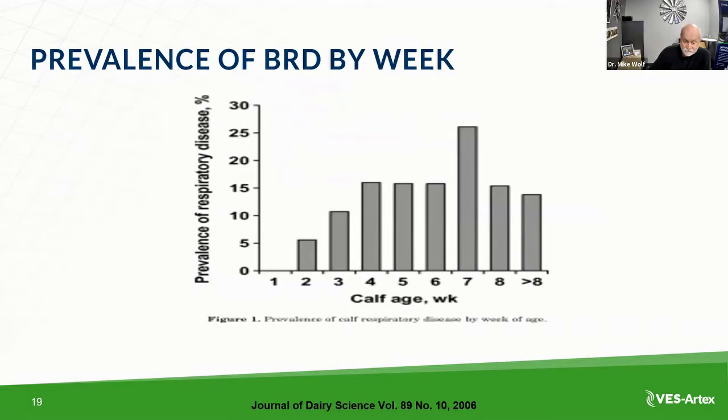The prevalence of respiratory disease starts after the second week, and right around 7 weeks, which is generally when we're moving further into the weaning process, is when we start seeing those spikes. Here we're looking at a prevalence of 15%. The Dairy Heifer Raising Association has a target of 10% or less for that group, and these are the more intensive people in the heifer raising industry. So those are the targets we try to achieve, or less.